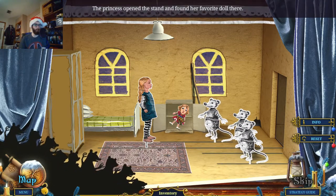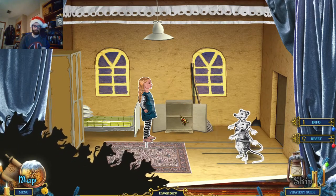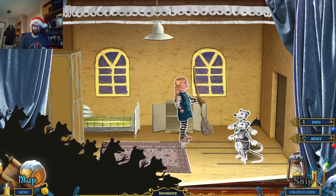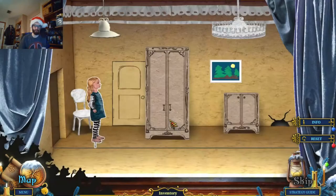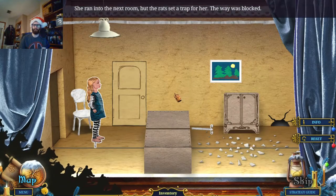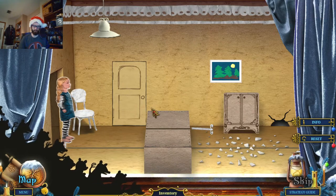The princess opened the stand and found her favorite doll there. Okay, the doll was heavy enough to get rid of one rat. I guess we used the broom on the other rat. Just like that. She ran into the next room, but the rat set a trap for her. The way was blocked.